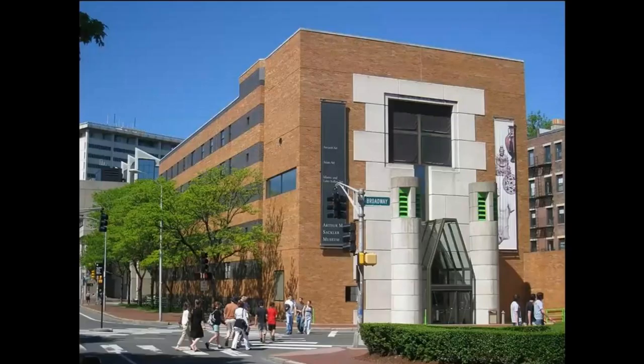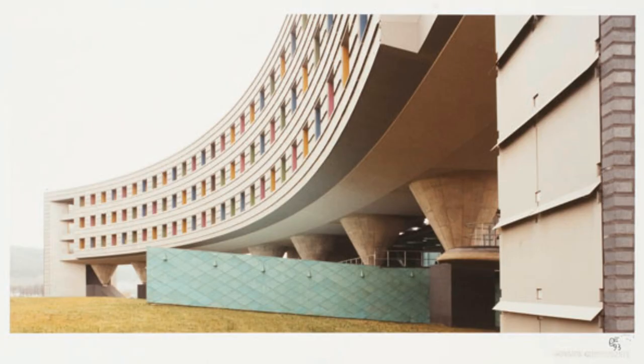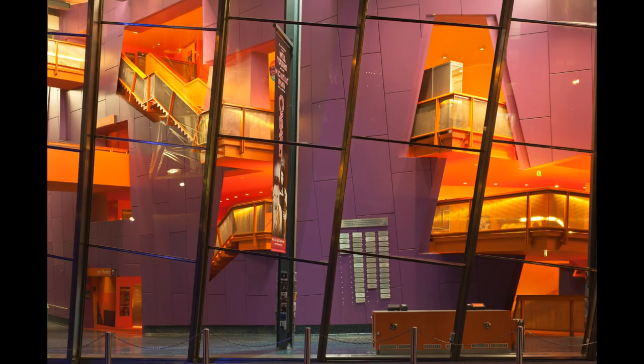The work of Stirling and Wilford during this period is characterized by a playful and intellectual approach to architecture. They combined historical references with modern design techniques to create buildings that were both a part of and a commentary on their architectural context. Their use of color, pattern, and form broke the mold of the prevailing minimalist aesthetic and opened up new possibilities for architectural expression.